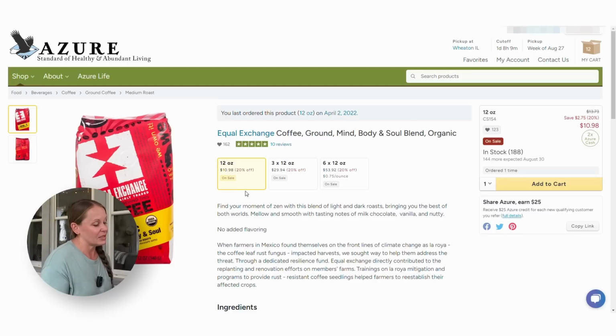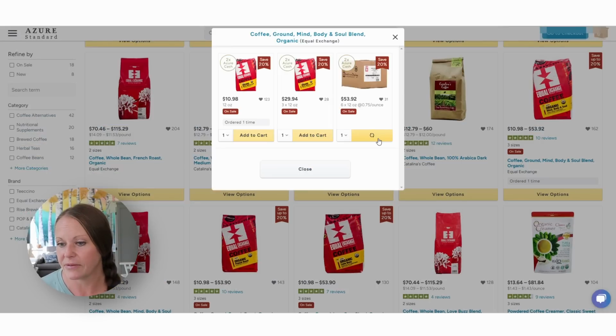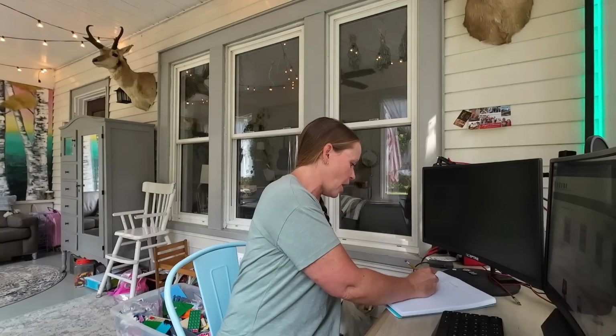I mean, it used to be like double the price to buy organic coffee. It's not anymore. It's really not. I mean, $10 a pound is not that crazy off like it used to be. All right, currently the ground is on sale for cheaper than the whole bean. So I'm going to go ahead and do that because I want to save some extra cash here. Okay, so we can mark off our buckets, our cheese, our coffee.